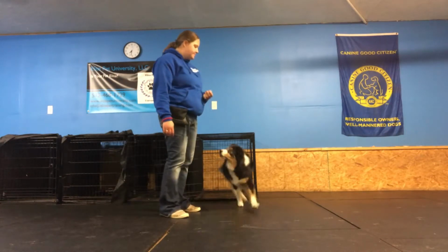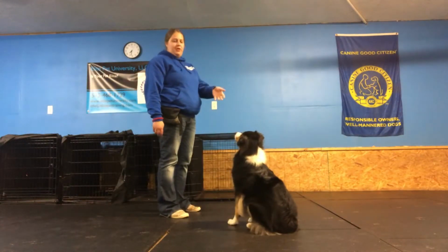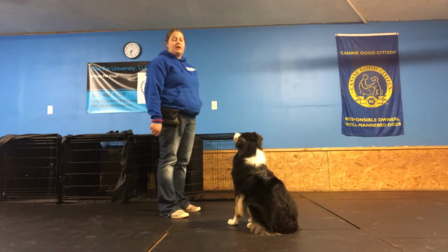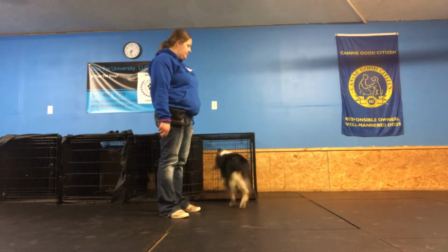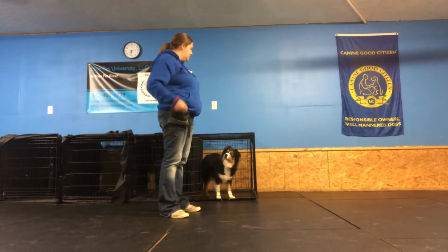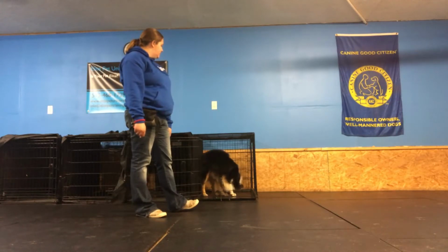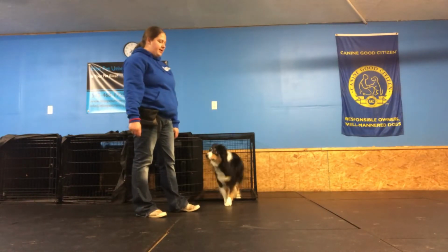Pass the break. Sit. I might do a verbal cue of sit or down right before just so I can make sure they're responding to their correct cue. Tesla, crate. She went in, so I click, toss my treat in. Crate. And she's allowed to come back out.